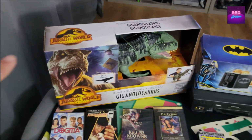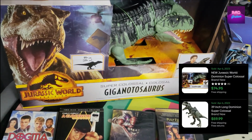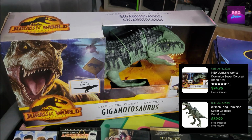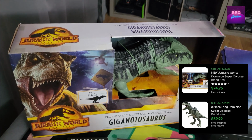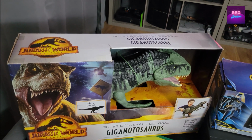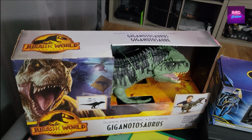So starting with this Jurassic Park, in the box does have a little bit of damage, and this actually does sell. I have a feeling this is gonna stay here for a little while. I got it for $15. They were asking $25. I offered $15, and they took it.